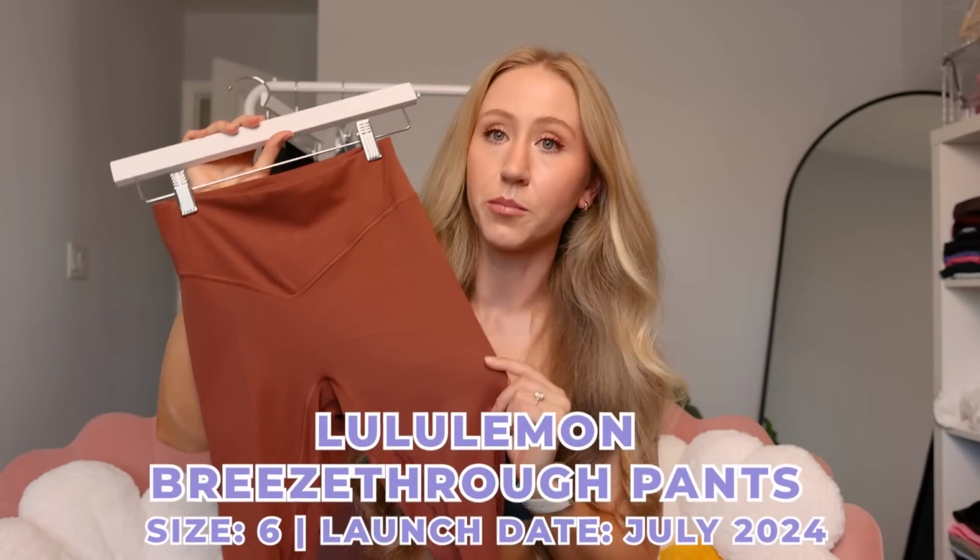Lululemon has done great things for activewear, but I just feel like those things have kind of stopped. Anyways, we're off on a tangent. Let's compare the new Align no line pants to the Lululemon Breezethrough pants.